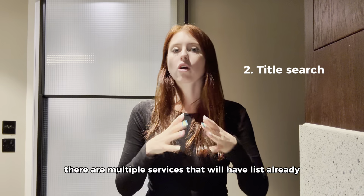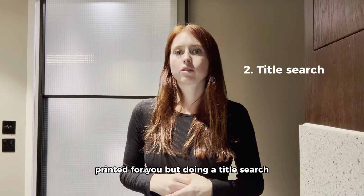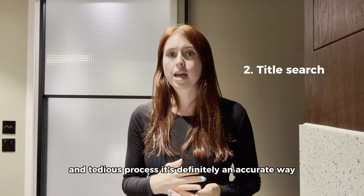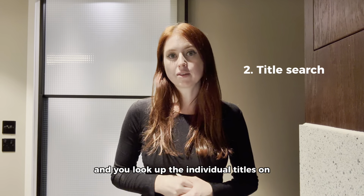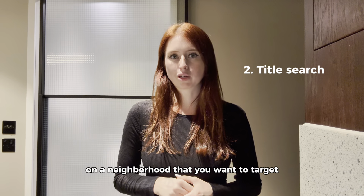From there, you're going to want to look up the titles on all of the homes in the neighborhood. There are multiple services that'll have lists already printed for you, but doing a title search, even though it is a little bit more of an arduous and tedious process, it's definitely an accurate way to get the current records of the home. So what you do is you go to your county registrar's office and you look up the individual titles on all the individual properties on a neighborhood that you want to target.